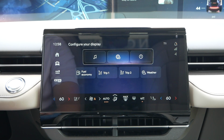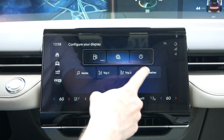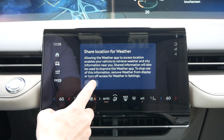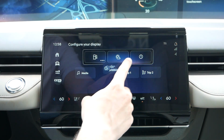And then the last icon on the left will be for your digital gauge cluster and what you see on the second half of the screen. So from here, you can display the music, your tire pressure monitoring system, your time, then your fuel economy, trip 1, trip 2, and then also your outside weather. So you can customize this to your liking, and nothing's different here compared to what we experienced in the Reserve. That means a lot to me.